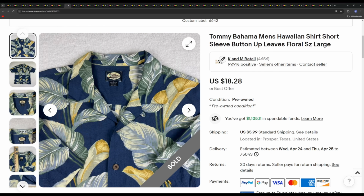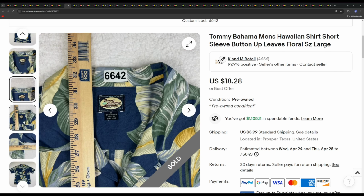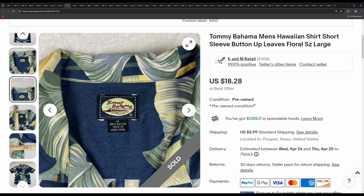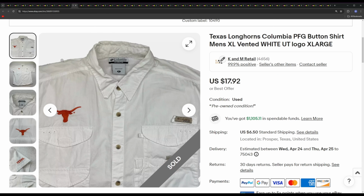Another Tommy Bahama sale, $18.28 was the sale price. This one took a long time to sell. It took 8 months. The previous Tommy Bahama only took 2 months to sell. But yeah, this one looks even better with no flaws. So I guess people just didn't want this pattern. We decrease price as time goes on. So after 8 months, we probably listed this at like $25, and after 8 months it hit $18, and someone took the offer or took the buy.